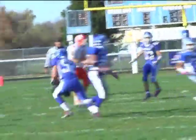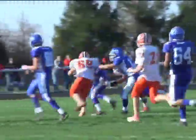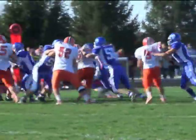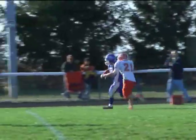Matt Walker steps in for the INT. He returns it into Tiger territory. Dave Bates has a number of great options in this backfield besides Minch. Wes Sargent is one of them who gets in the mix. He makes a man miss and then drags the defender inside the 10-yard line.